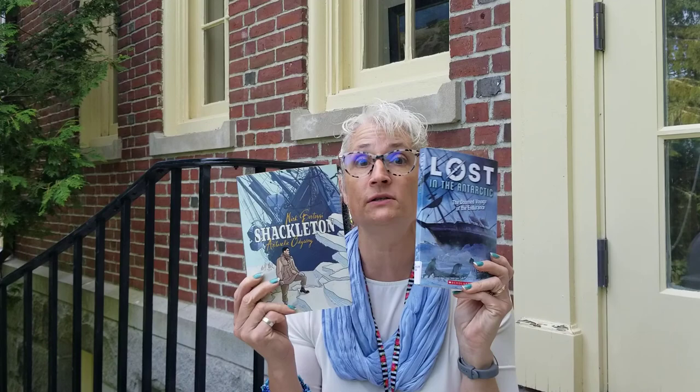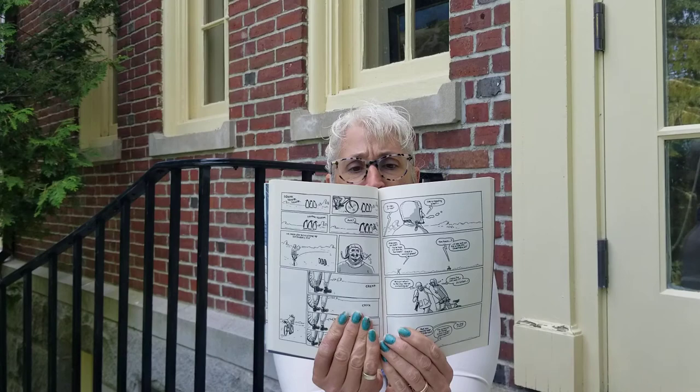So then I want to share two different stories. This one is a graphic novel. This is Shackleton by Nick Bertozzi, an Antarctic Odyssey. And this is a graphic novel rendition of Shackleton's story of the doomed shipwreck. So he was an explorer. They went into the Antarctic, and then their ship got stuck in the ice, and they were marooned and had to survive. And some of them did, and some of them didn't.